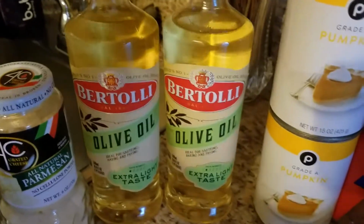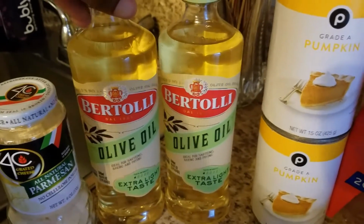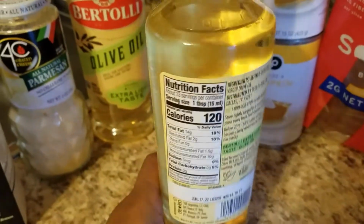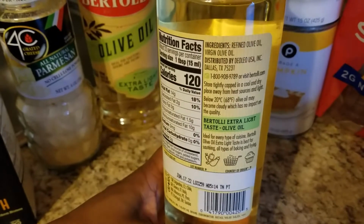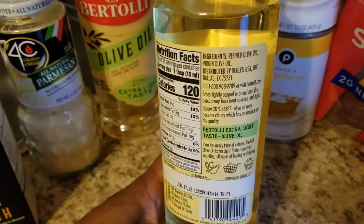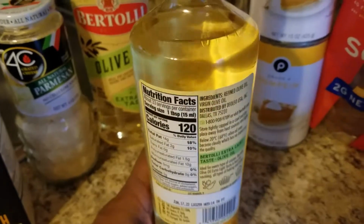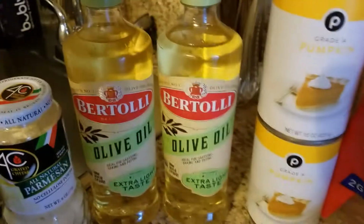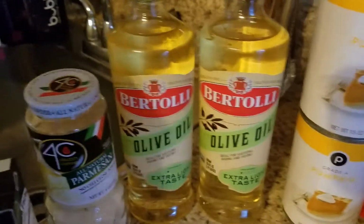I got 2 bottles of the Bertolli olive oil. The extra light taste though, because I'm going to try and make our own mayonnaise. And this is the one they said would be good to use, the extra light, because it doesn't have that strong olive oil flavor. And so the mayo would just taste like mayo instead of olives. So I got 2 of those. They were BOGO at Publix.